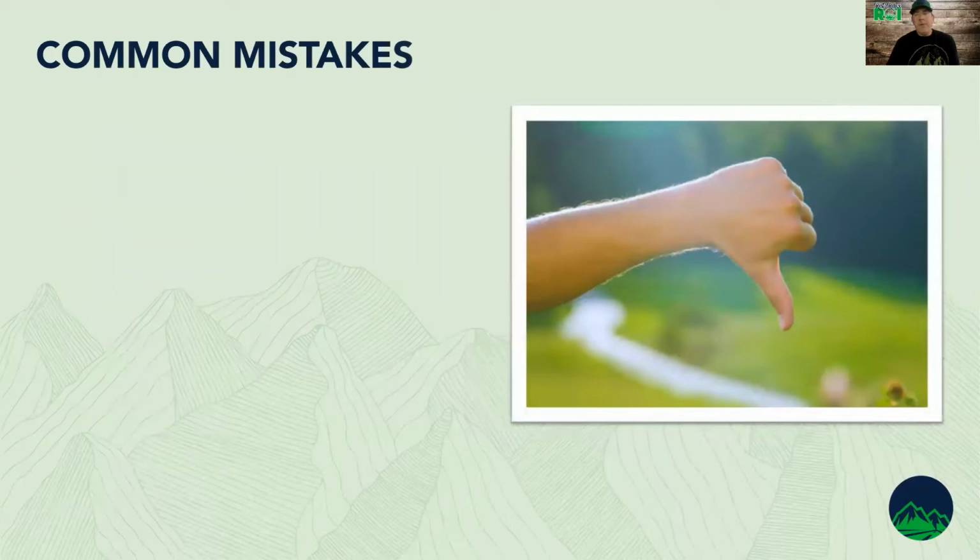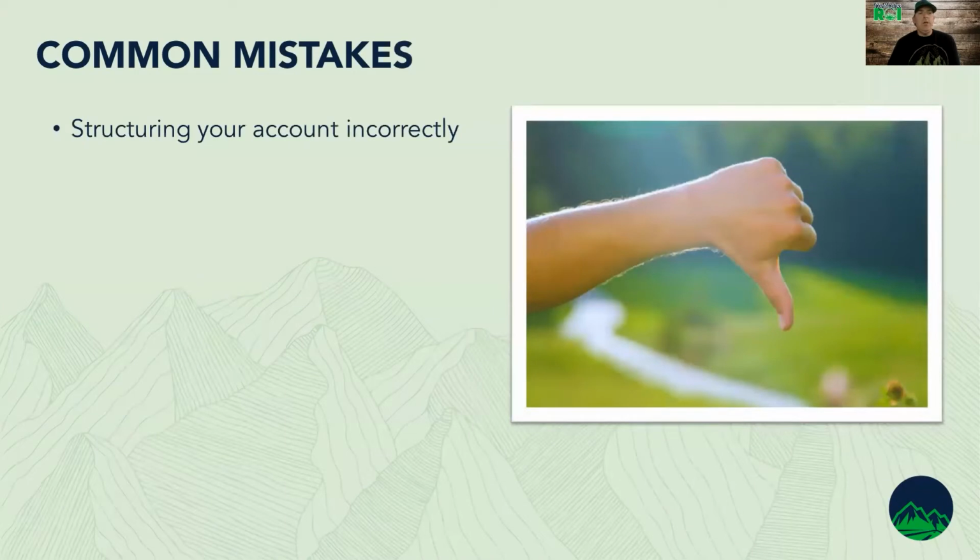All right, some common mistakes. Thumbs down on this activity: structuring your account incorrectly. So when you're setting up advertising, those kinds of things within Google or these other platforms, they'd be very similar.